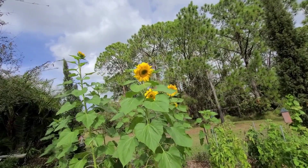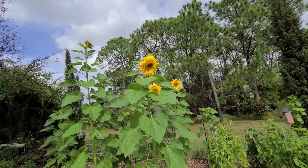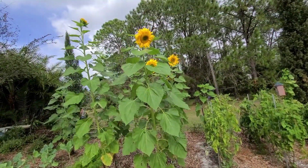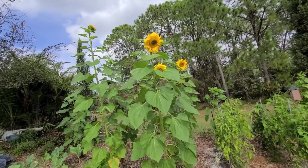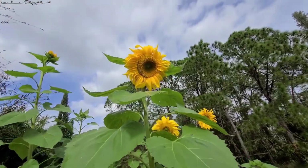These are called Mammoth Sunflowers, and I actually have been saving seeds over the years. So these are actually seeds that I have saved from my first seed packet of Mammoth Sunflowers ever, and I just keep harvesting them. Oh, there's a bee there. I don't know if y'all can see that.